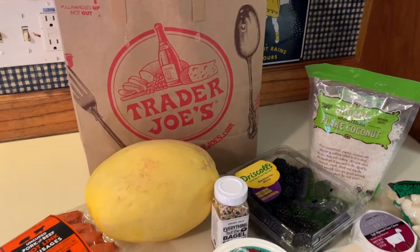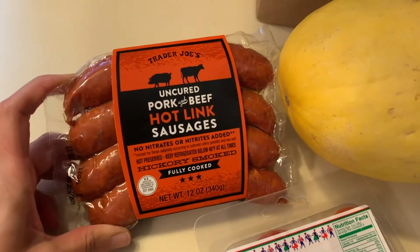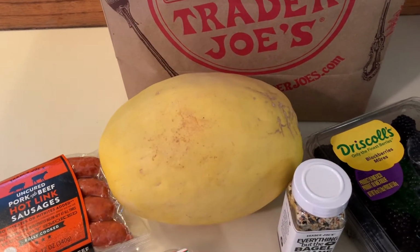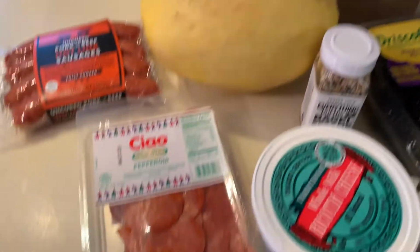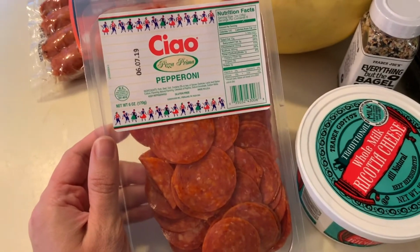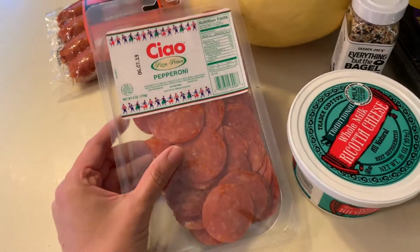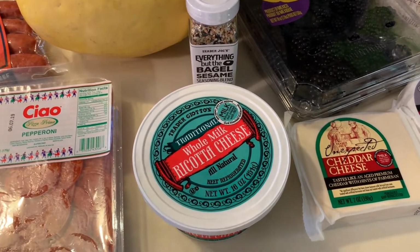Okay, first up is Trader Joe's, and we will start with my favorite. These are their uncured pork and beef hot link sausages, and also a spaghetti squash. Last time I went, they didn't have any, so I was very happy to see them in stock again. And then I would like to film a keto charcuterie board video because I love cheese boards, and keto is like a great diet to have them on. So I'm gonna film one of those, and then hopefully making some lasagna this week.